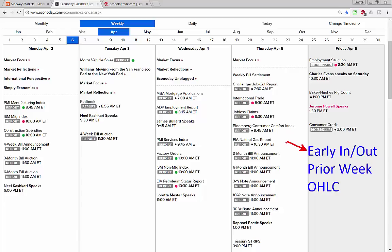So early in, early out, my recommendation, my plan is I don't trade after 11 o'clock on Fridays. It's going to be a really, really good reason. I've been around this business long enough to know there are so many great times during the week to make money, so get to it early on Fridays. I hope you'll take my advice on that.